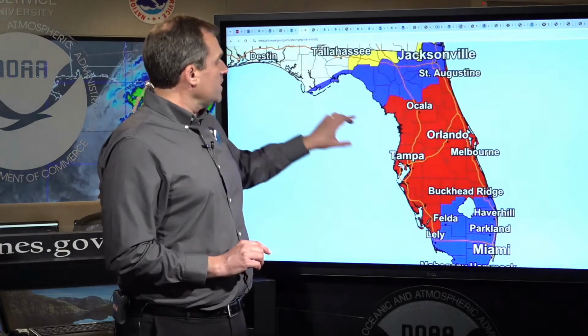Widespread power outages. Again, roads will be impassable from large debris. And then we're also going to see hurricane force winds again along the I-4 corridor, especially in wind gusts, leading to significant power outages and wind damage in this area as well.